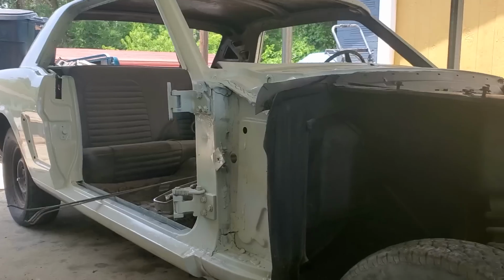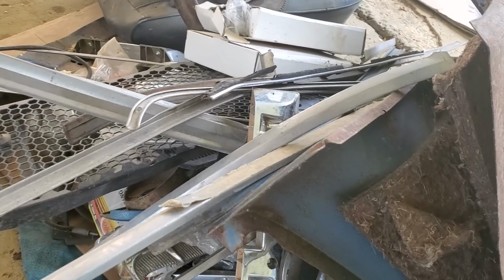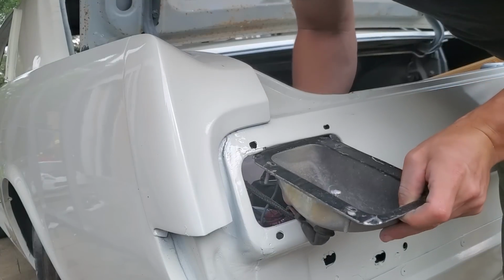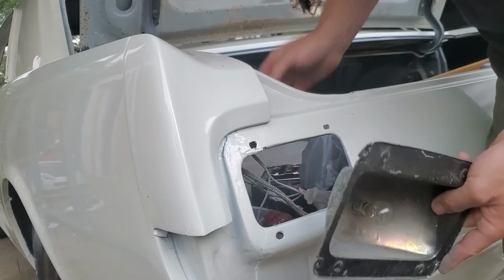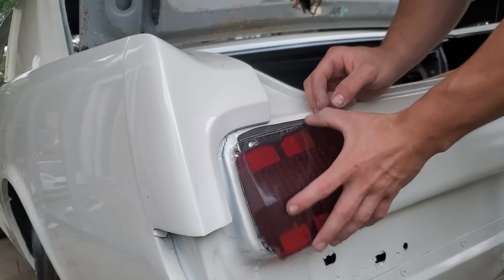I'm not a 65 Mustang guy. I'm hardly a Mustang guy. My dad likes Mustangs, and so I didn't really know what I needed, so I couldn't tell what was missing. But let me tell you something. There was a lot missing, but I couldn't focus on that. I just had to take little projects as they came to me. So we put all of the parts in their piles and moved on.